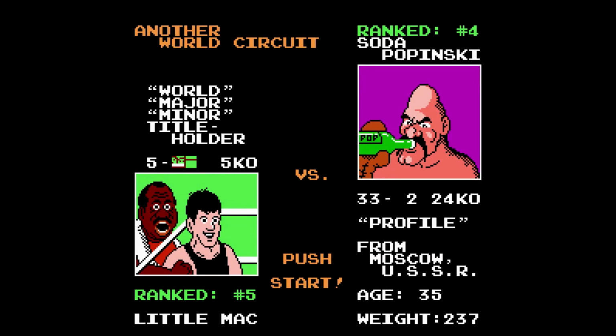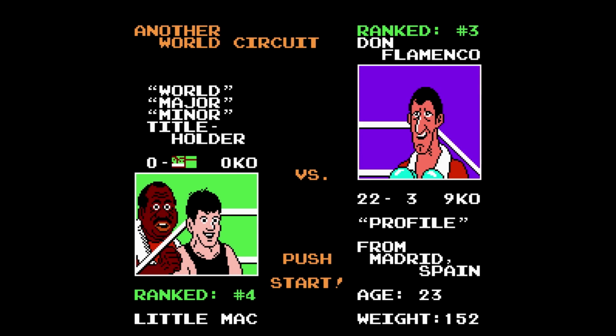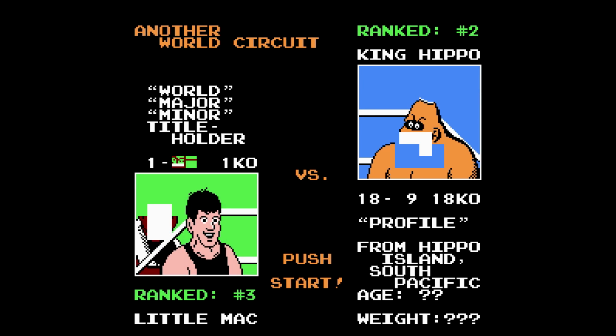The original Punch-Out!! uses two layers for every boxer. White pixels, like things like eyes and teeth, are almost always on the bottom layer, and things that can be changed later on are on the top layer, ready to be swapped out with stuff like battle damage.